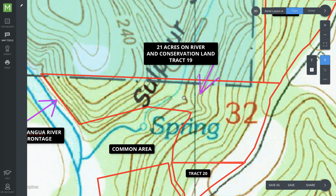Some of it is fairly steep, some of it is not. I mean, if you wanted to put a driveway in, you have more than enough room to go diagonally and do that. You can kind of see this area here. If you look at the topo, that's kind of indicating somewhat of a draw. And so there could very well be a couple springs in there. We haven't walked that to check it out.